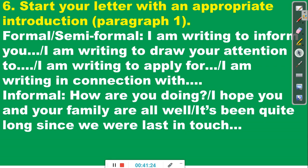If you are writing to your brother who is schooling in another place, you can even inquire about his studies: how are your studies, or how are things going in your school? You can inquire about his welfare, about his studies. These kinds of words are allowed in an informal letter. You can even go to the extent of using some of the expressions you would use if you were to talk with the person face to face. You can say, it's been quite long since we were last in touch, or it's been quite a long time since we met.